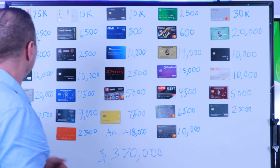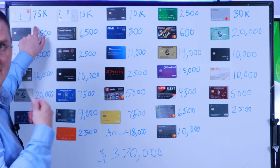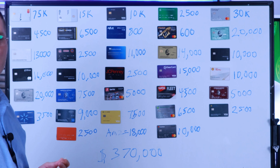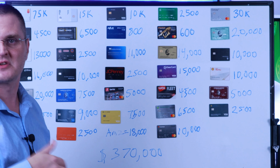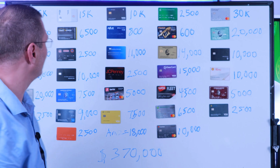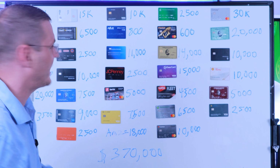So let's get into it. First one is the Divi corporate card. That's a no personal guarantee. I have actually $150,000, but I opted to only get $75,000 credit line because the reward system, if you don't use at least 30% of the credit line per month, then you don't actually get the rewards. So I can't spend $50,000 a month, so I opted to do the $75,000.